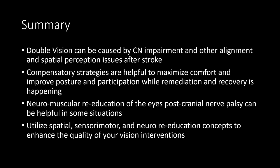But I think there are a lot of things within our scope in terms of helping a patient be more comfortable, like using a spot patch. If a person is having double vision or ocular motor issues, we can help them be comfortable and start to learn to move a little better. But I think always keeping that referral in mind so that we can have a collaborative approach and make sure we're not missing anything, if that makes sense.